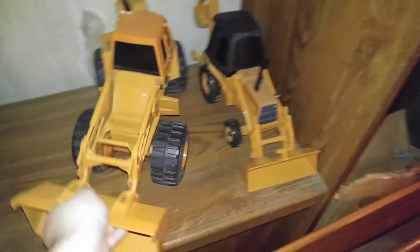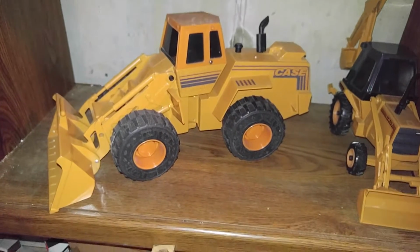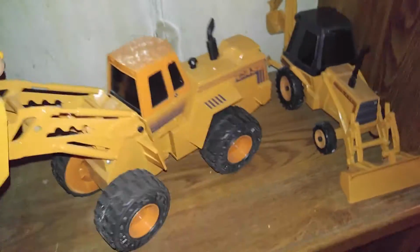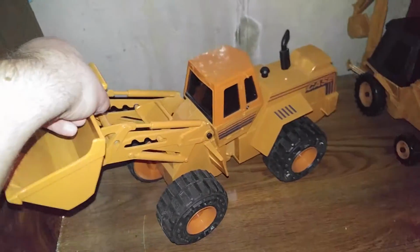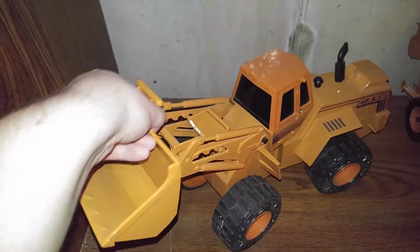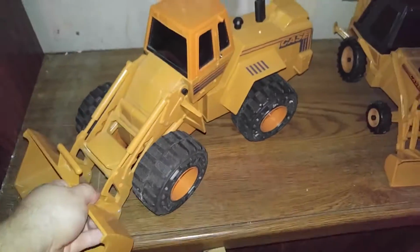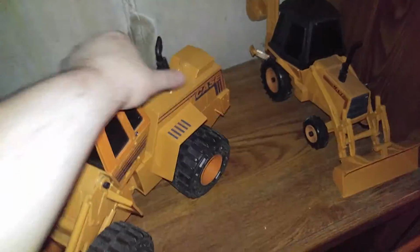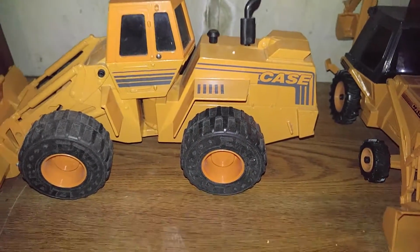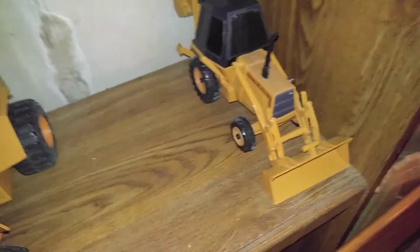These are 1 to 16 scale Ertl Case pieces that really are in pretty good shape, considering their age. Functionality was always pretty good on this. You can see the preset stages. You can set it and it will hold that pose. So there's the loader. There wasn't an actual model designation, for example, there wasn't a Case 921 or whatever you want to call it. But still, nevertheless, looked good.